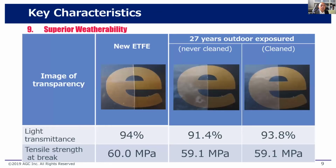Number 9, another characteristic is the superior weatherability. The product was first used, I think, about 35 years ago. I apologize for the number here, 27 years. It should be amended to 35 years already. So the optical properties and the mechanical properties, by and large, stay about the same. So it's a highly durable product.